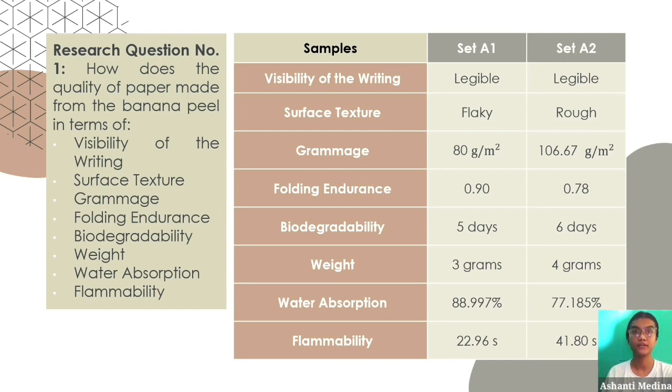Water absorption. The table shows the outcome obtained by the researchers in terms of water absorption. As stated in the table above, the Set A1 has a water absorption of 88.997%. It indicated that the Set A2 had a water absorption that equals 77.185%. It implied that the Set A2 had a lower water absorption than the Set A1.